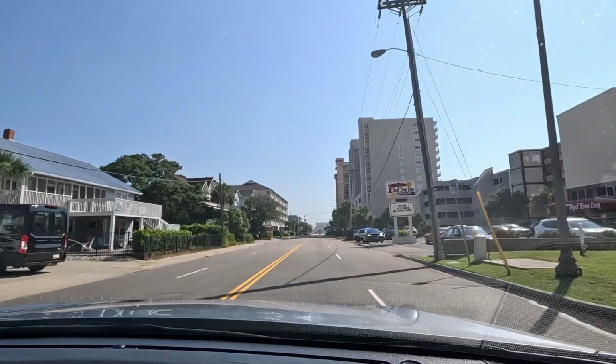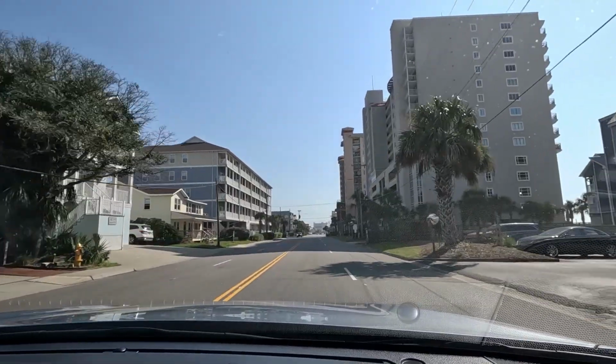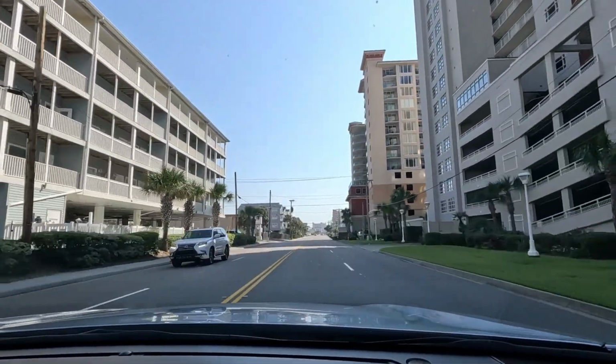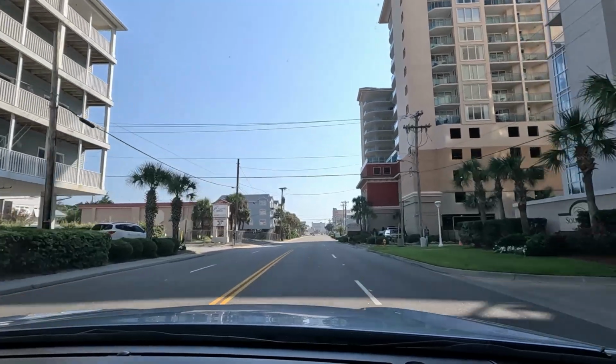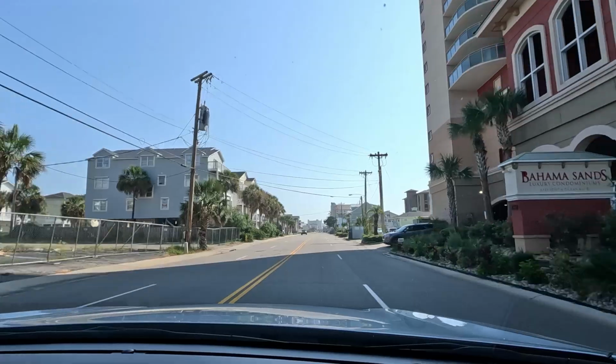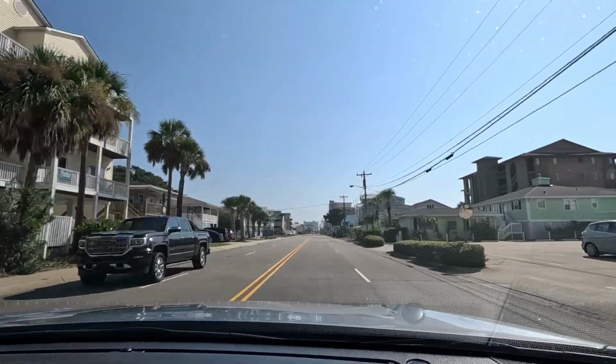Got North Myrtle Beach's finest here doing something. Giving someone a welcome to North Myrtle Beach ticket. Unfortunately, I shouldn't laugh. That's not a fun feeling to get pulled over. It's not a good time. I think we've all been there at one time or another. And if you haven't, you are very lucky. Consider yourself very fortunate.